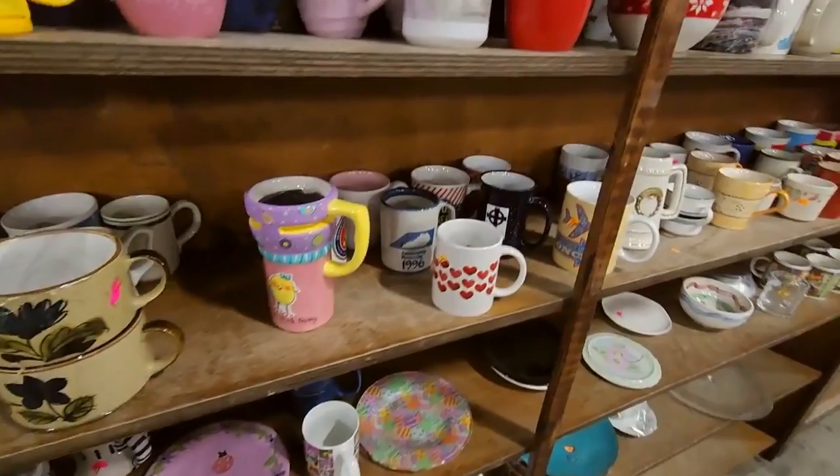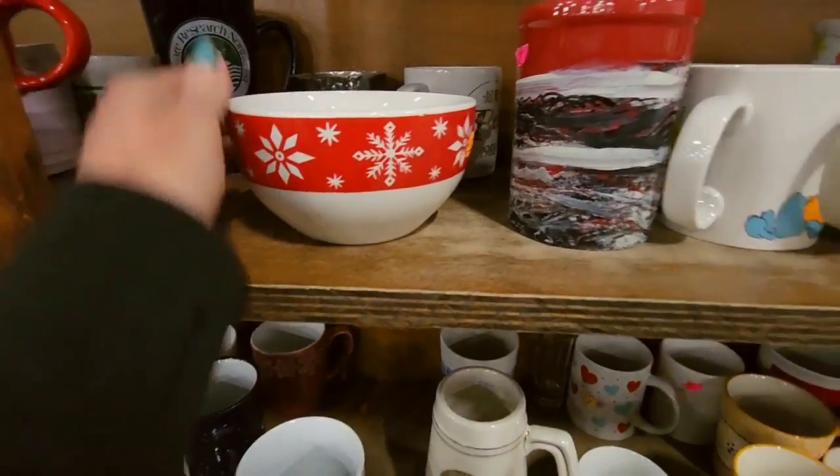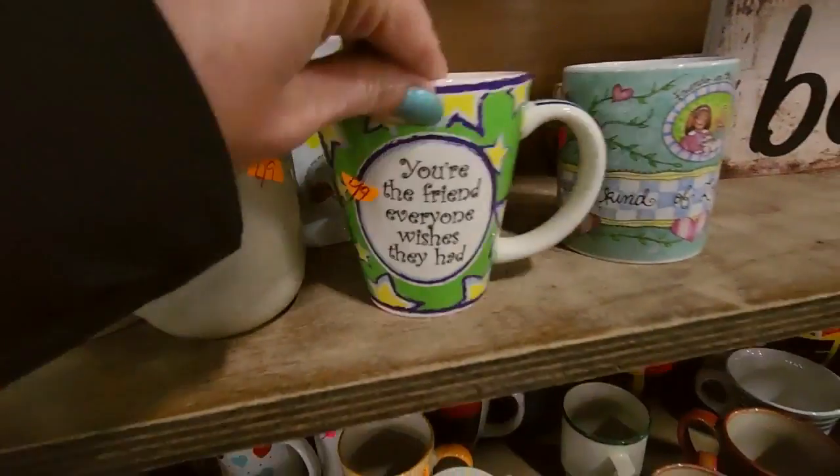It's just so fun to walk around on a rainy day in this place. It's a nice bowl. And just look at everything. There's just so much to look at. You're the friend everyone wishes they had. That's cute.